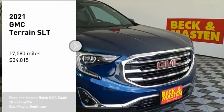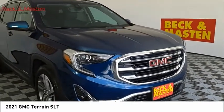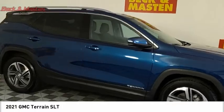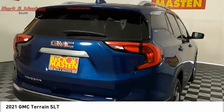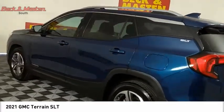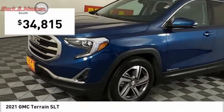Make a great choice today with the 2021 Terrain. The GMC Terrain combines the benefits of a crossover with the style and functionality of an SUV. Terrain offers uncompromised capability, a balanced stance, and a commanding view of the road, letting occupants enjoy a confident driving experience. And an EPA estimated 32 highway MPG is not bad either, and is priced below $35,000.